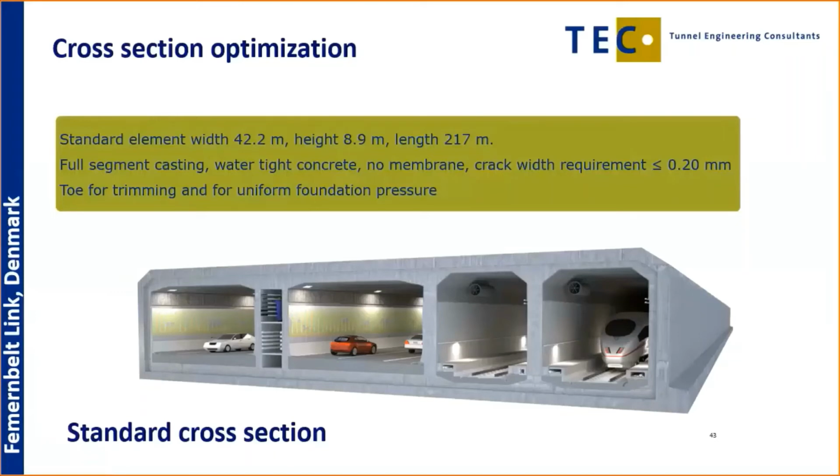In this slide, you see the standard cross-section of the tunnel. The standard tunnel elements are approximately 42 meters in width, 9 meters in height, and approximately 217 meters in length. It contains 2 tubes for traffic, 2 tubes for rail, and a service cell between the 2 traffic tubes.